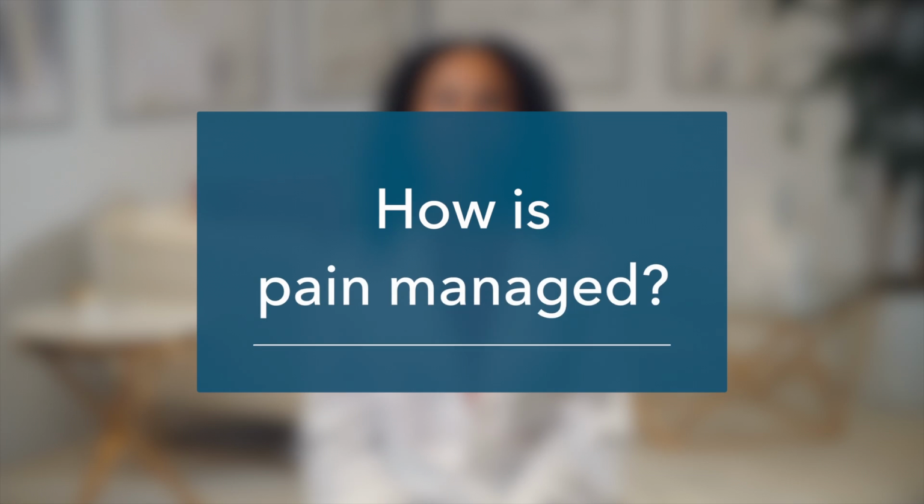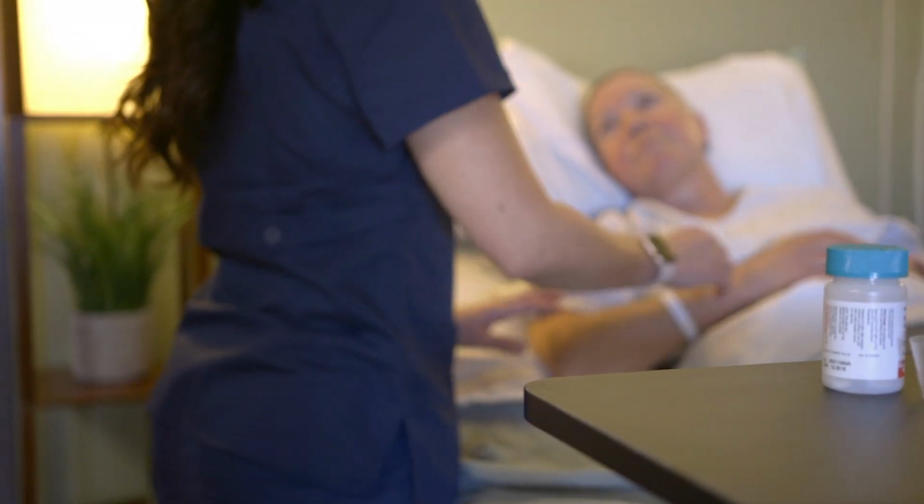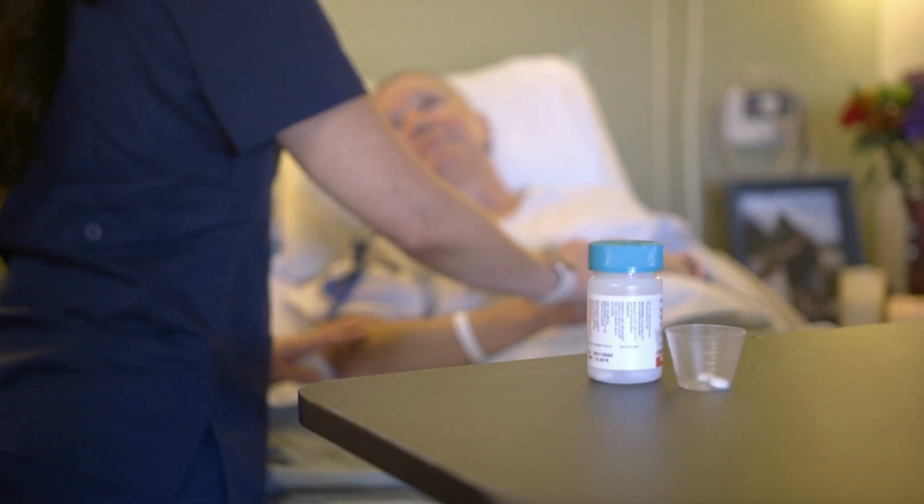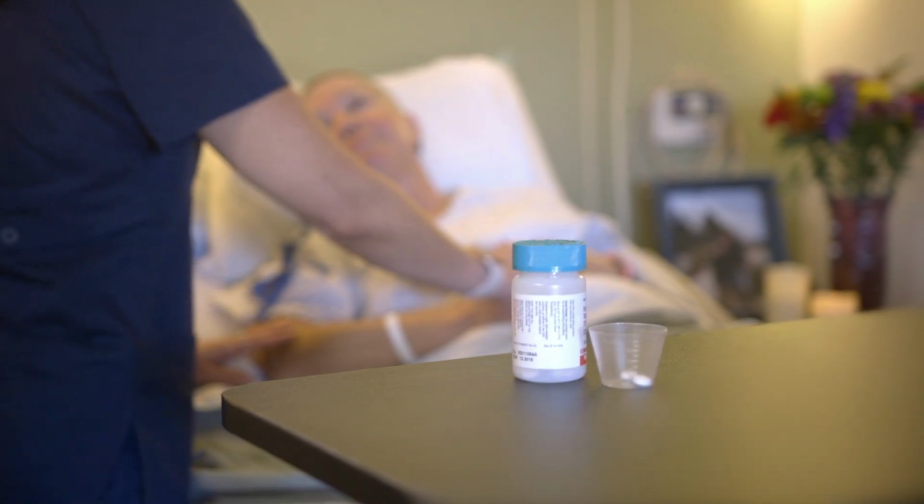How is pain managed? When it comes to medication, there are certain drugs that palliative care physicians commonly prescribe for moderate to severe pain. A good palliative care team will work with you to help find the most effective combination and minimize any side effects.